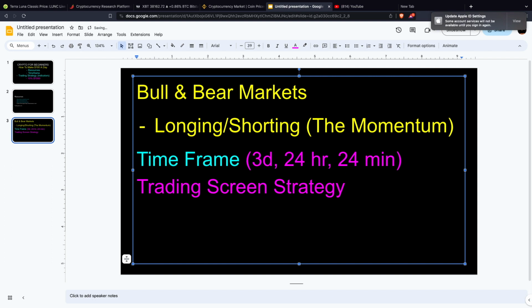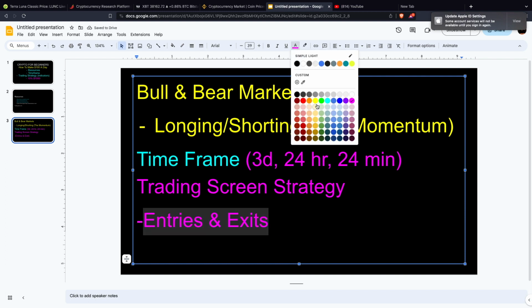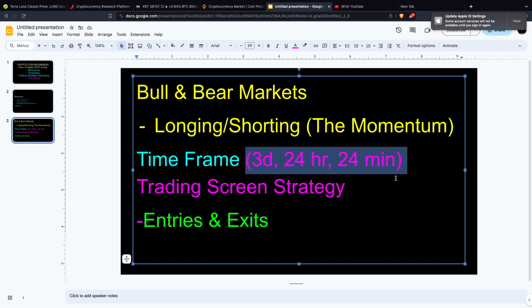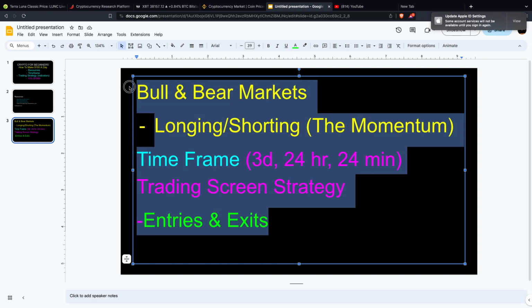The other thing that we need to talk about is entries and exits, because entries and exits are really going to determine your profitability. So how do you utilize a time frame in order to time your entries and time your exits? Now, this is going to be a little bit confusing, but I'm going to do my very best to make you understand. But best believe, the time frame that you're trading in is going to help you understand your entries and your exits.